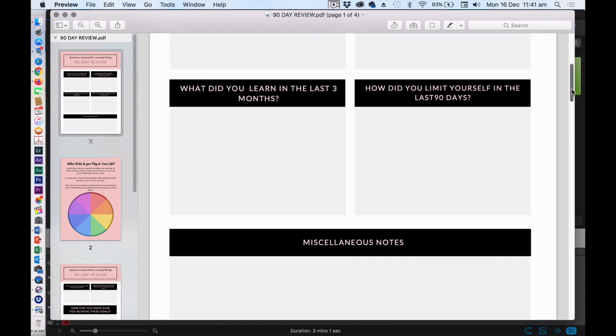This is a big one, the next question. How did you limit yourself in the last 90 days? And so often we put these emotional blocks, we have these mental blocks that we can't do something because it might be a script from school that we're rubbish at doing a particular thing, and therefore we tell ourselves we can't do that and that's it.